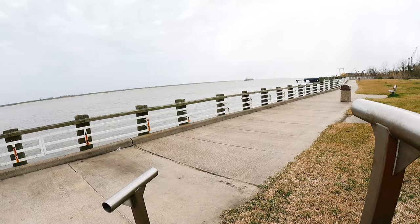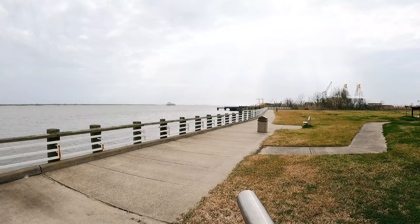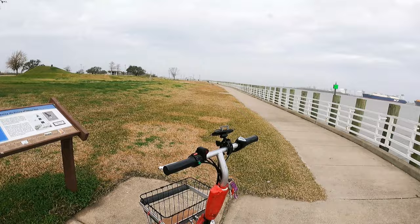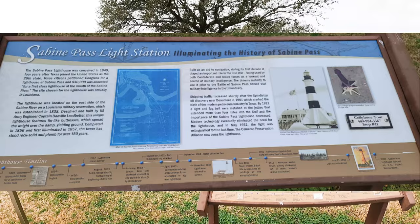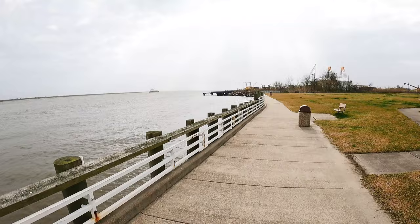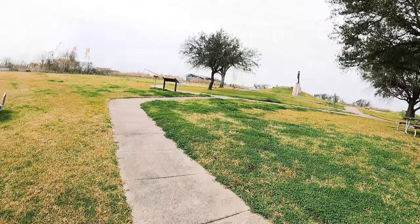All right, so we're looking, I guess that's a replica of the Sabine Pass lighthouse. Interesting. It'd be better if it was a nice, clear, sunny day. But I can't be in charge of the weather, unfortunately. Otherwise, I'd make it a nice day every day.